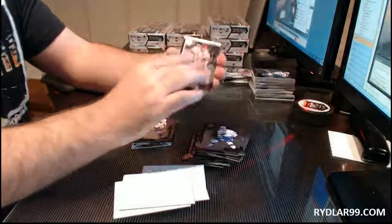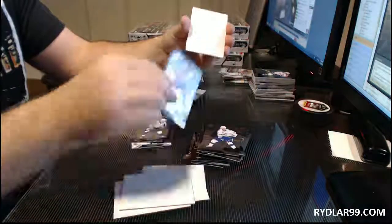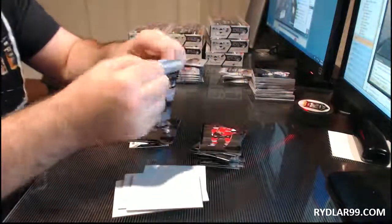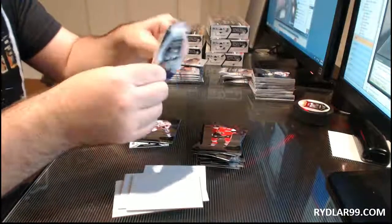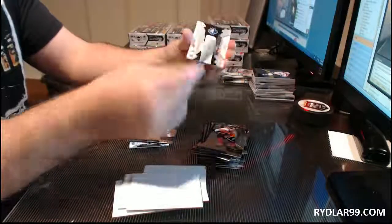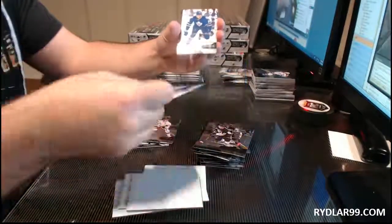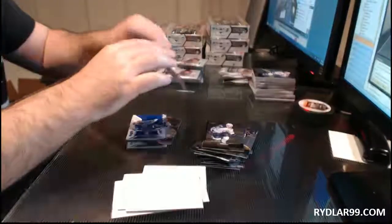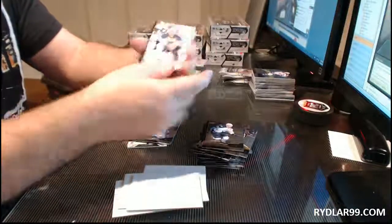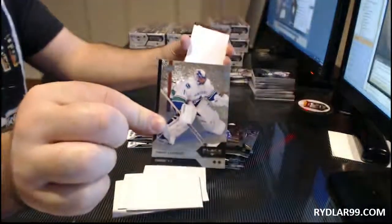Hey, J-Squared, did Trip show you that picture? Messier for the Rangers, quad, that I got him autoed. There's nothing special there. Panuch for the Leafs. No, I got him the Dennis Maruk. That's from the Panini VIP party.